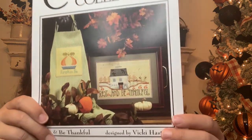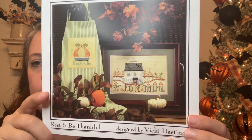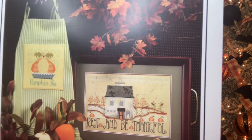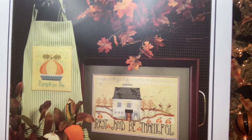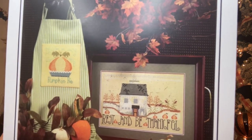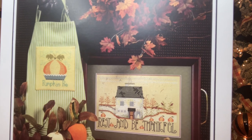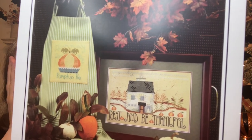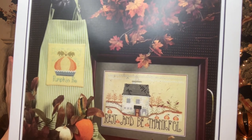I also purchased, this is new. I may have got this a couple months ago and didn't show it, the Cricut collection. Rest and Be Thankful. I saw somebody stitch this and they showed their finished project on their Flosstube. And I can't remember her name, but it was beautiful. And so I definitely want to stitch this.